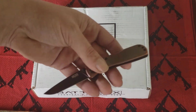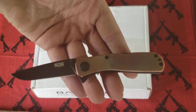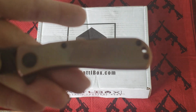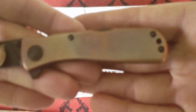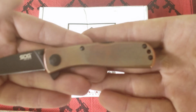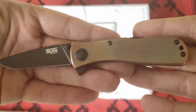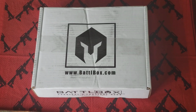And today I think we'll use the SOG Twitch 2, which this one has copper scales, and you can see they're starting to get a little bit of patina on them, which is good.